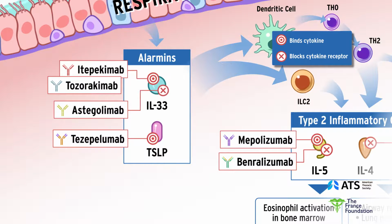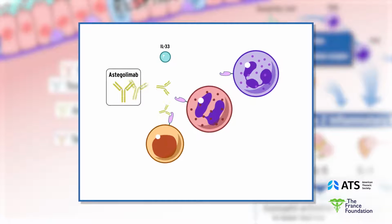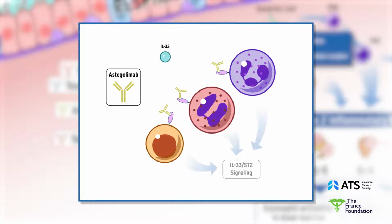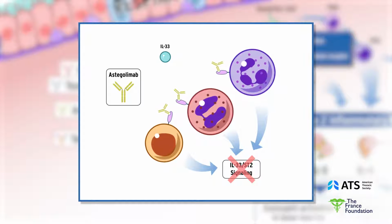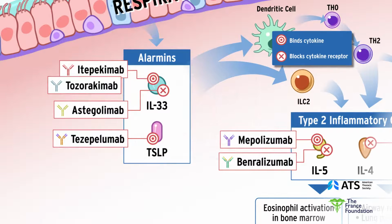Astegolimab inhibits the binding of IL-33 to the ST2 receptor. It aims to prevent IL-33 ST2 signaling, which is implicated in airway inflammation and infection in COPD. Additionally, it may reduce inflammation and improve symptoms.